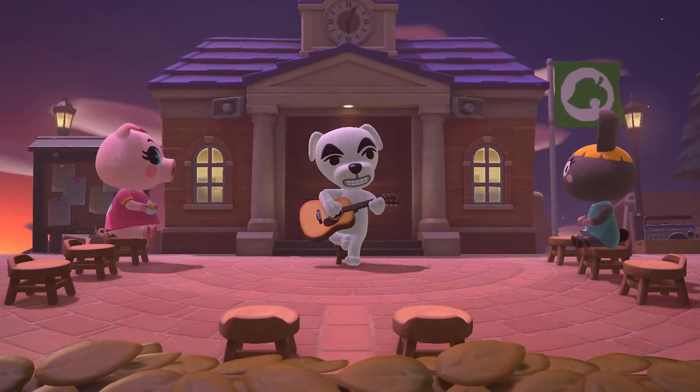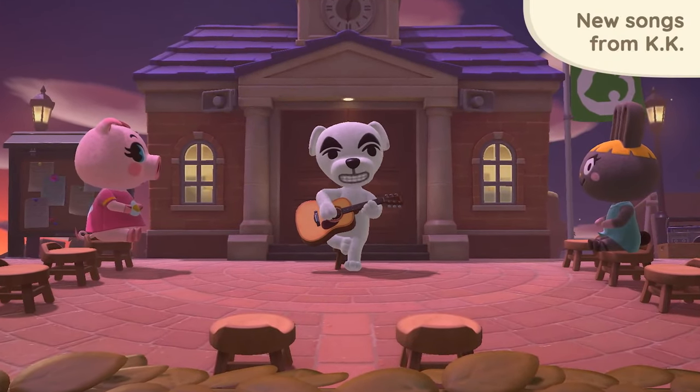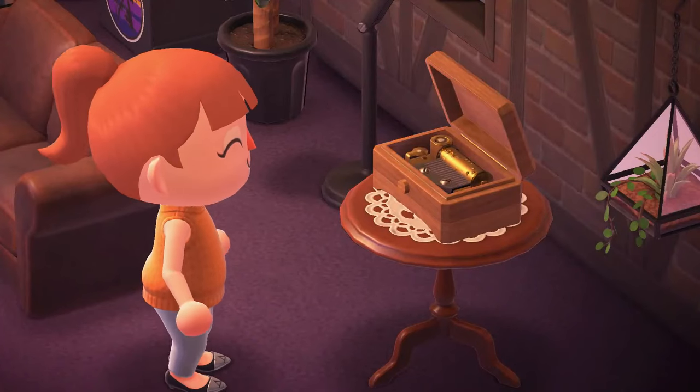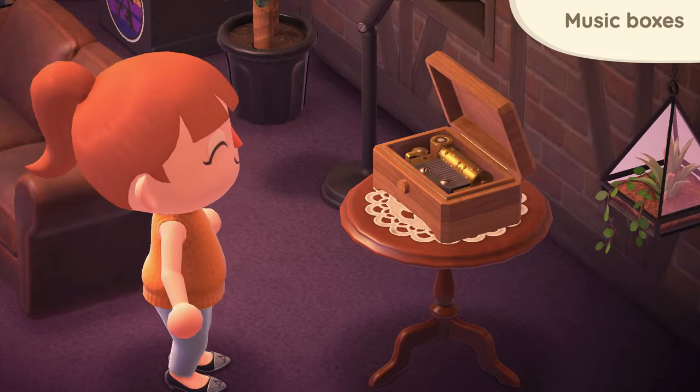K.K. Slider, who holds a live concert at the Plaza every Saturday, will release additional songs. Keep an ear out for 12 more hits, like K.K. Break and K.K. Polka. You can even enjoy them from this gorgeous sounding music box, a newly added furniture item.